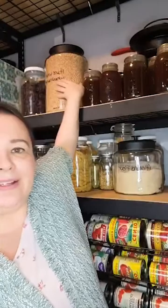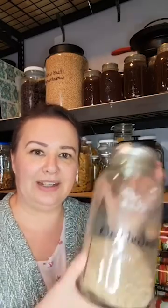or we have wheat berries instead of flour, and rice, if you put it in your freezer just for 3 days, it'll help kill anything that might have been in there already. And then if you store it in glass, it's great.